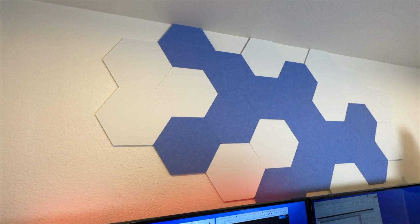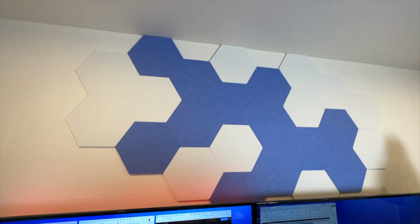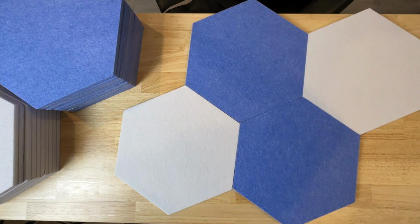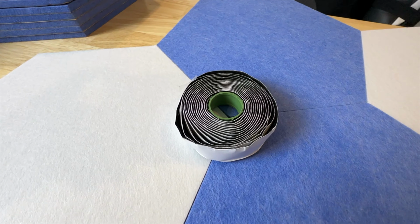Now, in comparison, this is what it sounds like after I've added all 24 panels of tiles to my walls. So as you can hear, it's a little bit better and there is not as much of an echo. However, because these are the thinner panels, they are basically absorbing a lot less than some of those larger foam panels. And in some cases, they are just reflecting the sound waves among each other while dampening them. But it's definitely a lot better sounding in this studio now that these panels are installed.